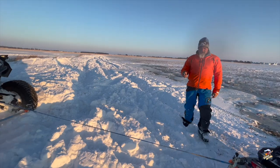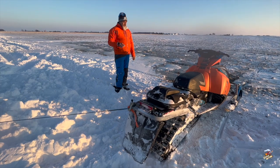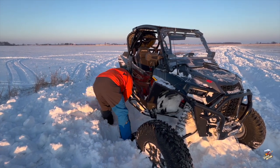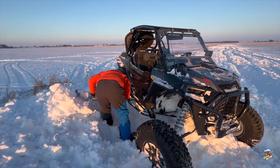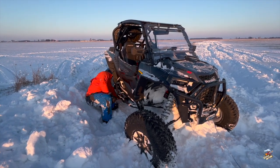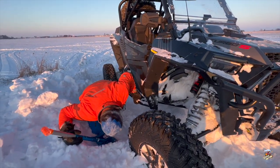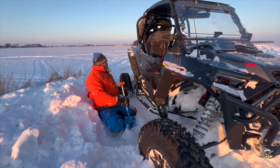Gonna move first, of course. Yeah, well, I guess I'm gonna do some more. All right. Over half of it is not on the frame anymore.